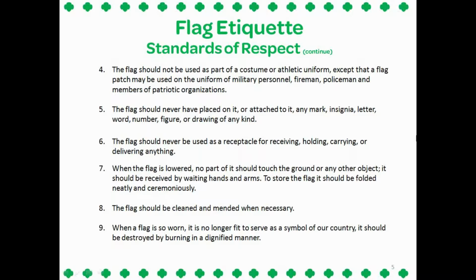It's not that the Girl Scout, or the flag police, or whoever is going to go and tell them not to do that, but there are codes of respect that we'd like to follow and we'd like to teach everybody. Also, at number 4, when it talks about the flag patch may be worn on uniforms, we do have the U.S. flag patch that the girls can wear on their Girl Scout uniform now too.